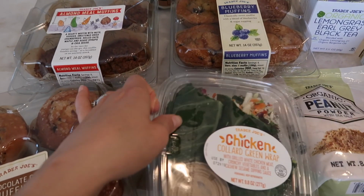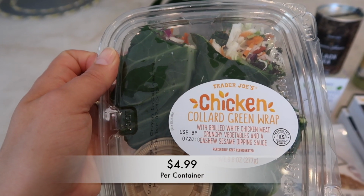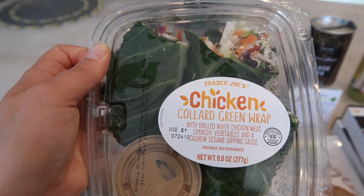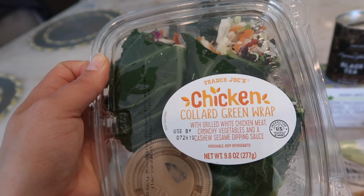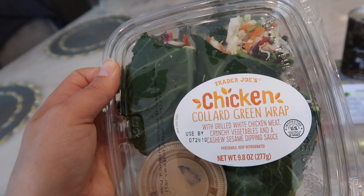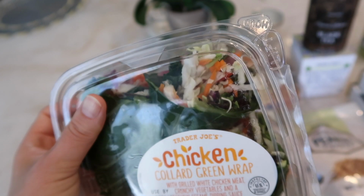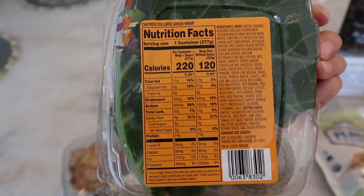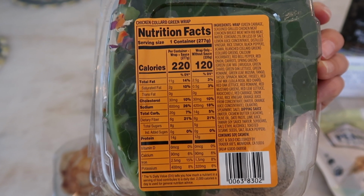I'm just gonna go ahead and start right here with this chicken collard green wrap. So this is in the fresh section with all the salads and wraps and things like that. This has grilled white chicken meat, crunchy veggies, and cashew sesame dipping sauce. So as you guys can see, it's packed with veggies. And here are the facts on the back. Quite a lot of ingredients, but I think a lot of this is vegetables, which is amazing.